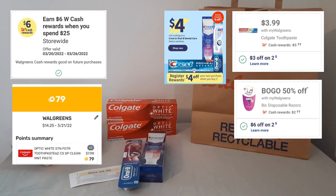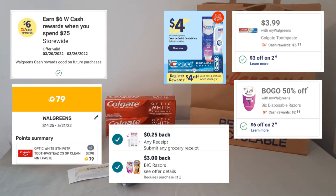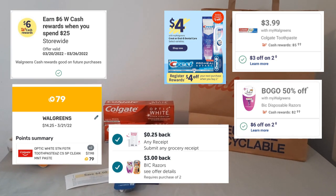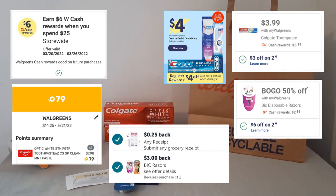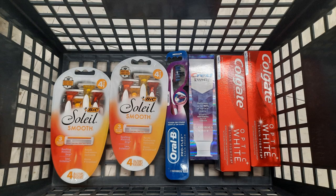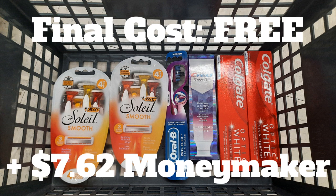Then I also submitted to Ibotta and got $3.25 back. $3 for 3 back on 2 of the Bic, as well as 25 cents for any receipt. So my final cost after all is said and done, and I'm so excited, we have a $7.62 Moneymaker. $7.62 Moneymaker, everything for free, and I made some money.